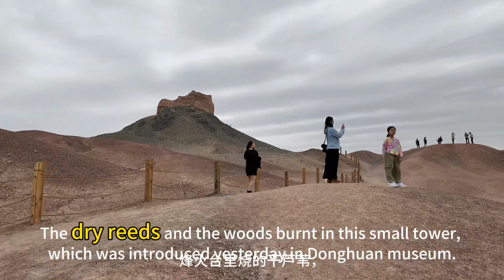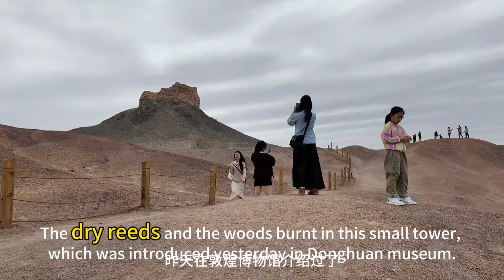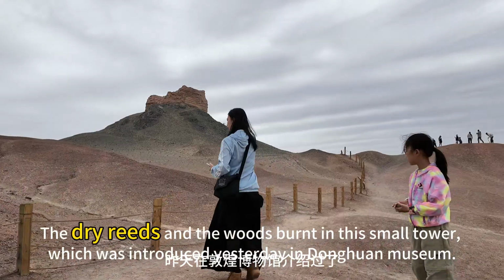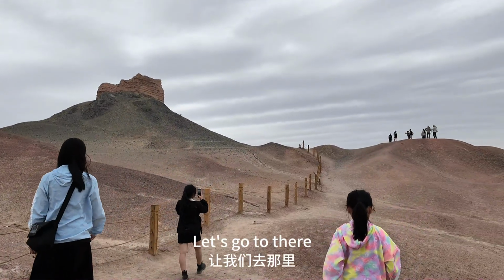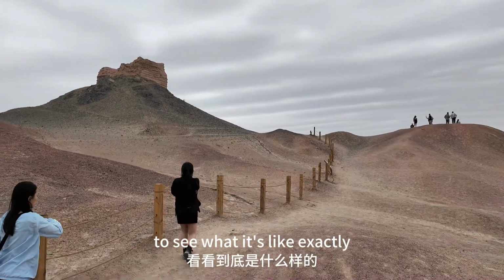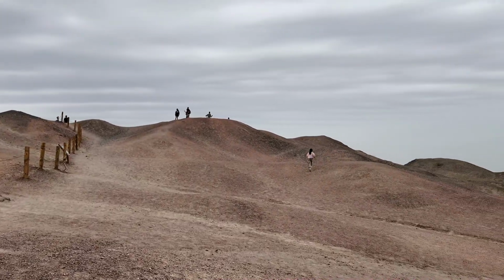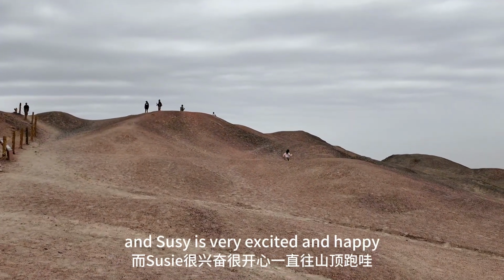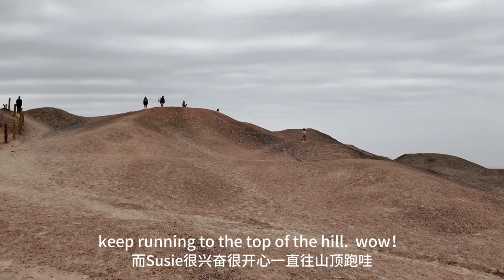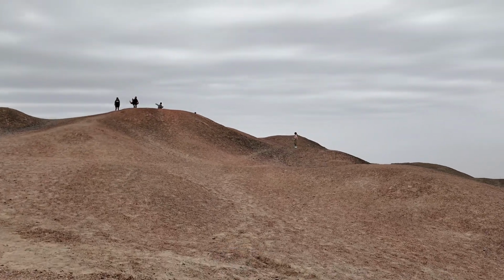The dry reeds and woods burnt in this smoke tower were introduced yesterday in the Dunhuang Museum. So, okay, let's go there to see what it's like exactly. And Susie is very excited and happy. Keep running to the top of the mountain. Wow. Hello.